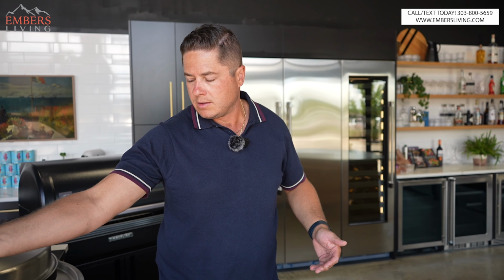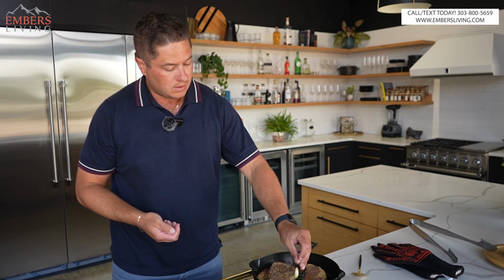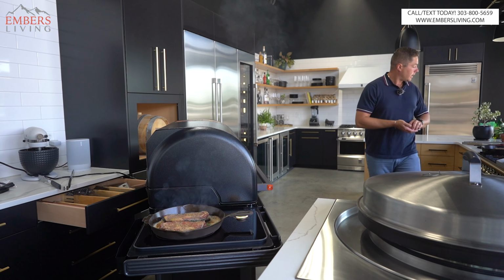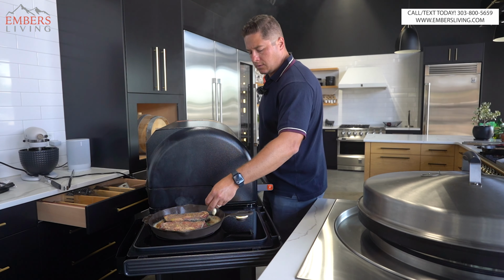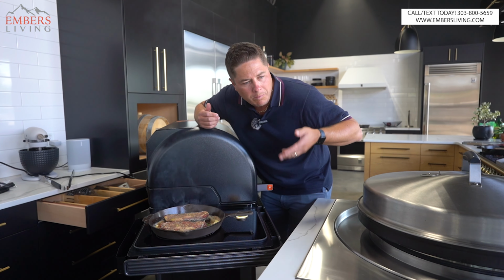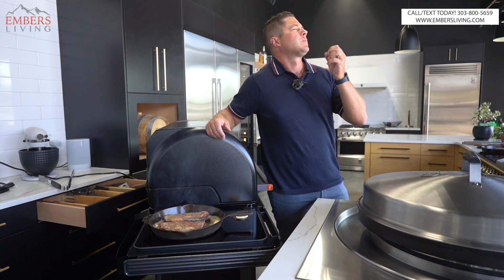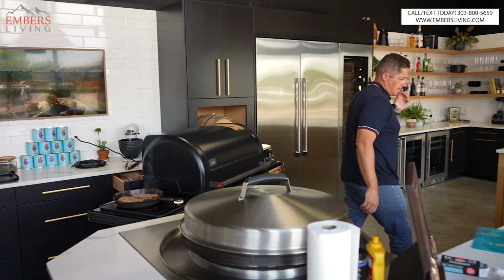Okay. You got some cloves for me? Garlic. Thank you. Let's get some garlic cloves in here. We'll do 3. Oh yeah, you smell that? Oh mama. Come to papa. That rosemary, chef's kiss.